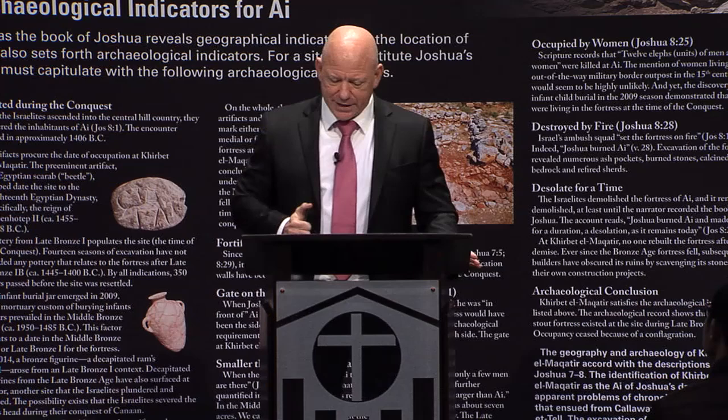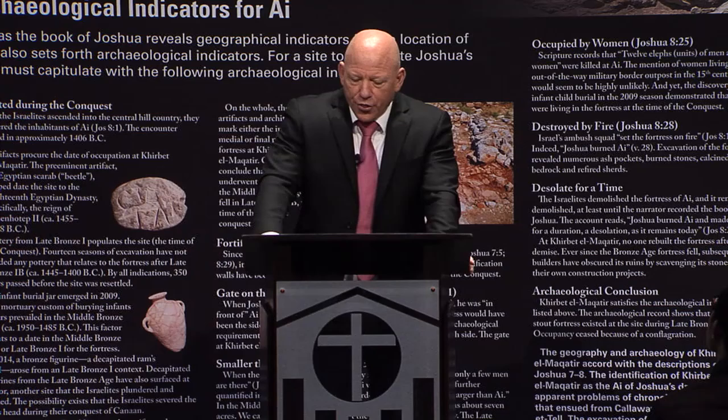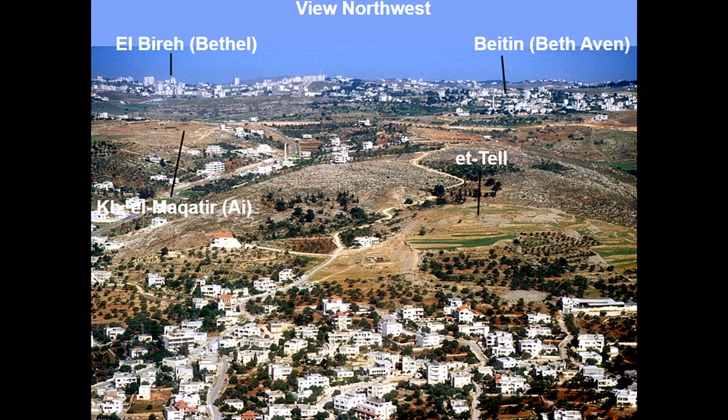Well, here's our view from the northwest. There's Et Tel and Khirbet el-Maqatir. All of these sites are in danger. Our site, where we were excavating for 21 years, they were encroaching on it. They're destroying it for agricultural purposes. They're building houses. And so these are why they were literally salvage digs that we were doing. And it was a difficult excavation.